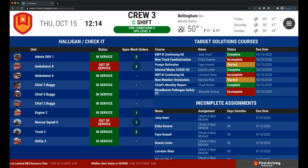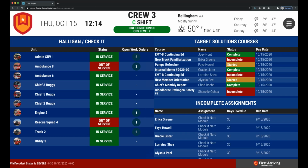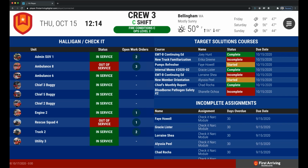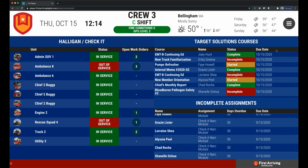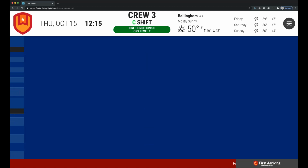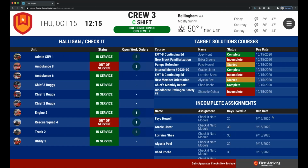Again, here is an example of Check It from Target Solutions, and then also some training stuff within Target Solutions. So you can, for lack of a better word, you can name shame a little bit, so you can basically get a little kick in the rear. So hey, go get this done. And nobody wants their name to be shown up there, so that will be there to eliminate that, right?